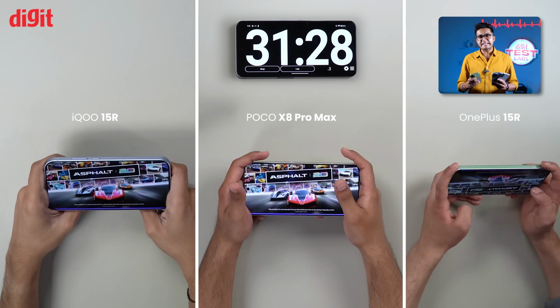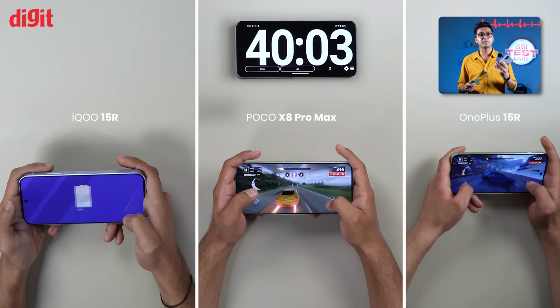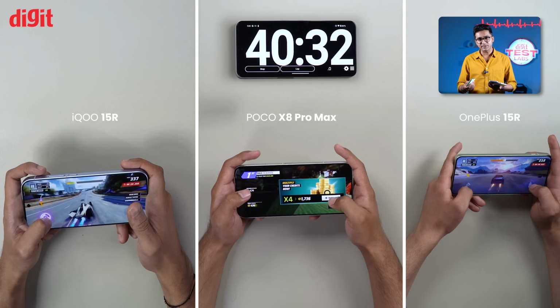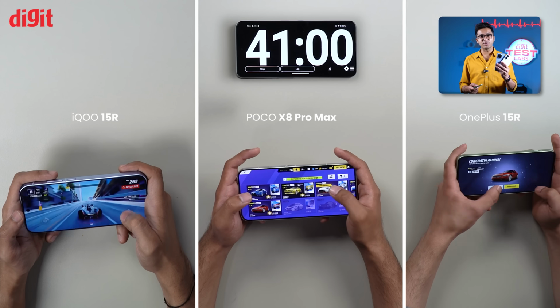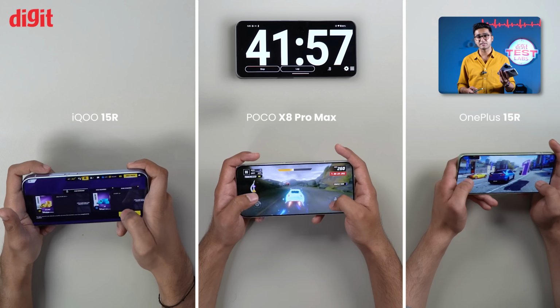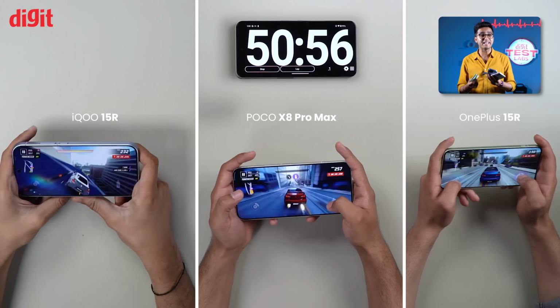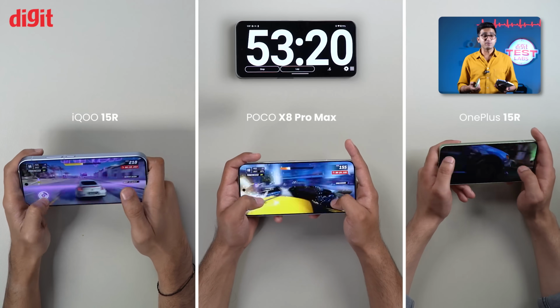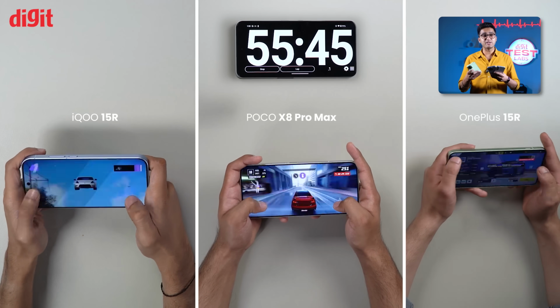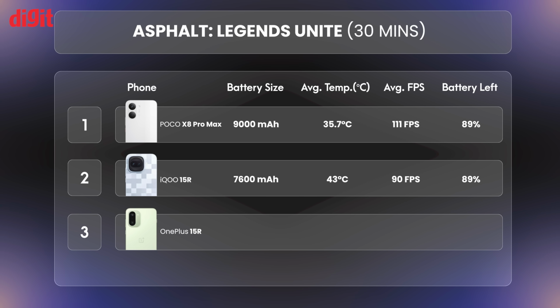By the time we hit the 30-minute mark on the timer and swapped over to Asphalt Legends, the efficiency story started to get interesting. Both the Poco and iQOO were at 96% battery left after 30 minutes into the test, but the Poco was running a full 5 degrees cooler. That's the difference you actually feel in your palms when you are in an intense session and your phone is under load. Check out the frame rate consistency for this round in the stats coming up on your screen.